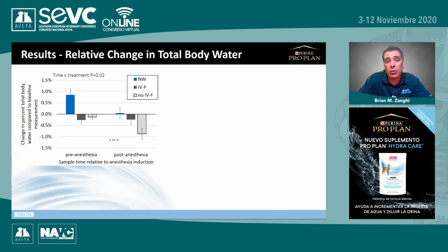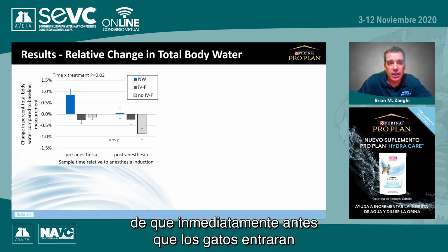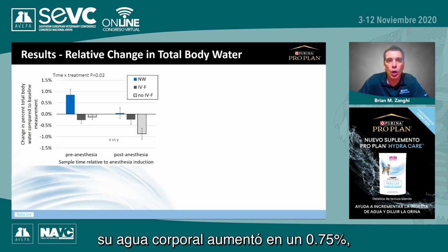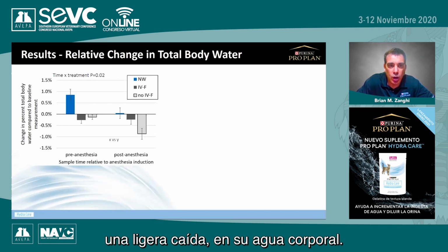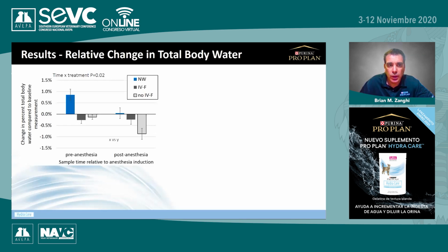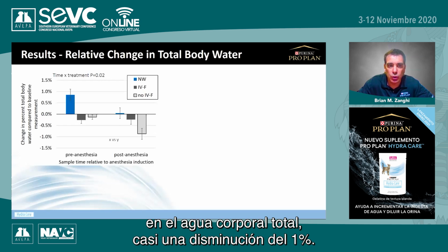So this data represents the change from baseline. This percent change, you can see the blue bar on the left represents that immediately before the cats went into the dental procedure and underwent anesthesia, those cats had about a 0.75% increase in total body water, as opposed to the other control groups, where they were slightly below or had a slight drop in their total body water. And then at the end of the procedure, you see that the cats that did not receive any IV fluids, in the light gray bar, had the greatest reduction in total body water, almost a 1% decrease.